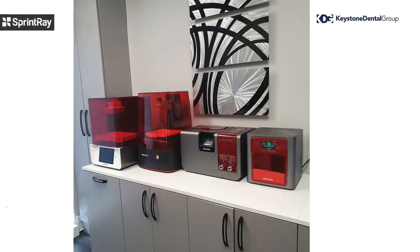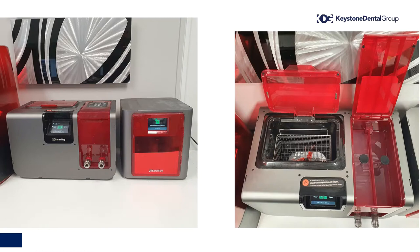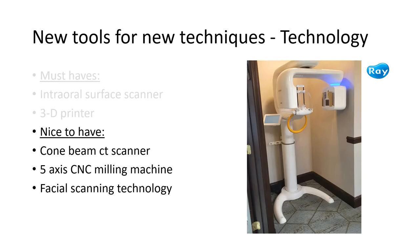We're going to talk about its versatility and how we go about utilizing the printer. And we don't use it sometimes. We use it multiple times every day. And this should be just a standard piece of equipment in every restorative doctor's office. And they simplified it so that not only is it easy to print, but it's easy to complete the restoration in terms of cleaning and curing. And we'll talk about that also.